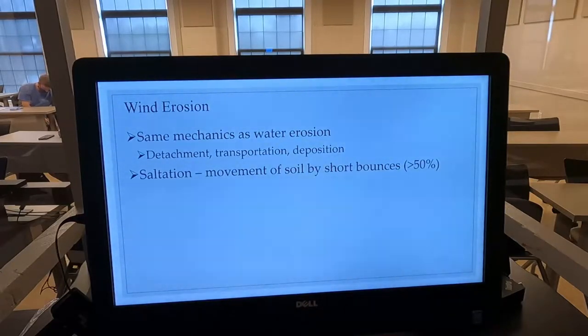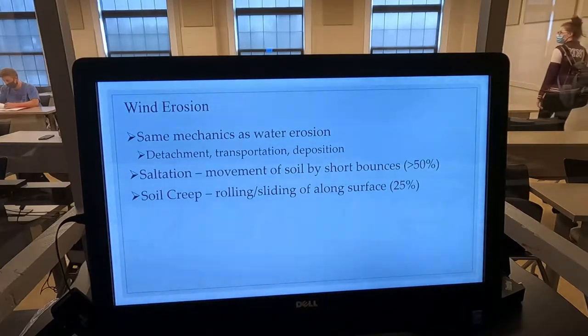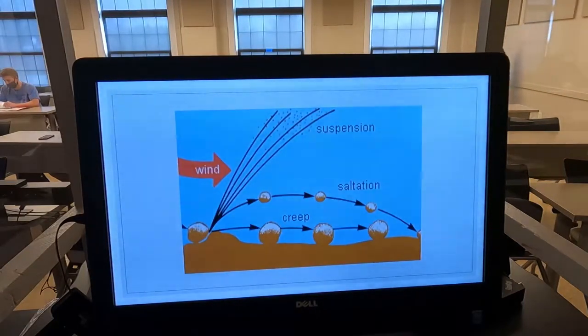Same mechanics as water erosion. However, within those mechanics, we talked about saltation, this being the little bouncing. We have soil creep, where you watch soil move across a surface. When I think about soil creep, I think about a beach where the soil just moves and eventually forms a dune. And then the soil that's left in the air.